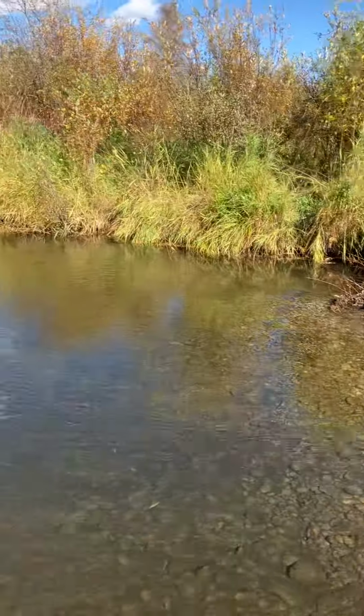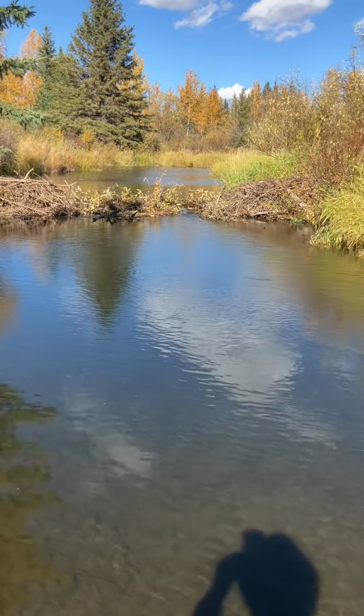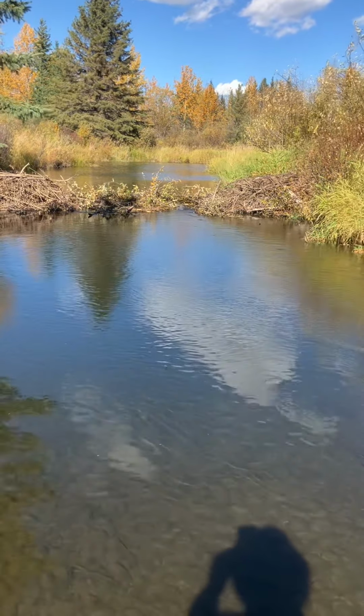I'm also a little concerned that dam might be a little much for the fish to get across. This is the end of September, and it's time for them to be moving upstream to spawn.